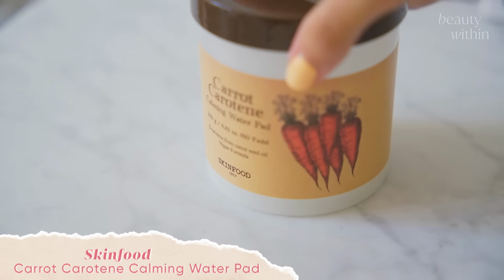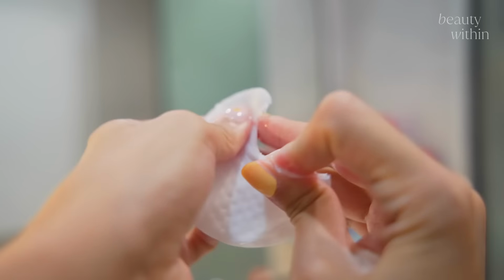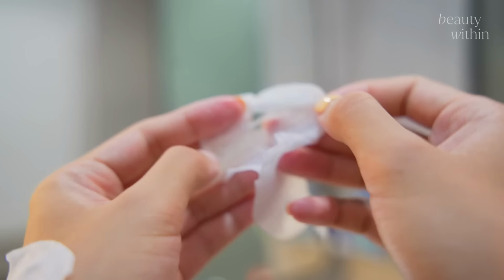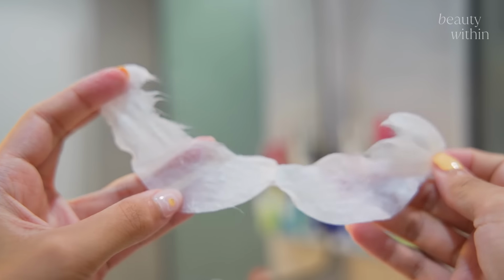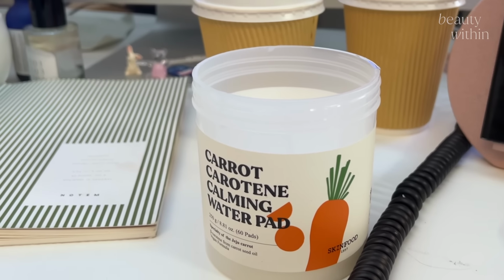Next is the Skin Food carrot carotene. If you guys know me, you know I'm obsessed with this. It breaks apart, you can rip it so that you can form your own DIY mask. It's like little clouds on my face. And how I fell so in love with this one specifically out of the world of toner pads is because I have this on my desk.